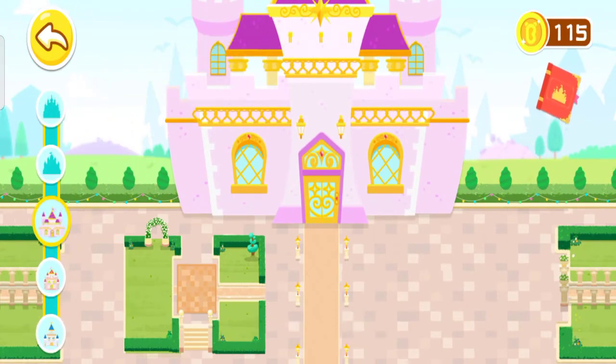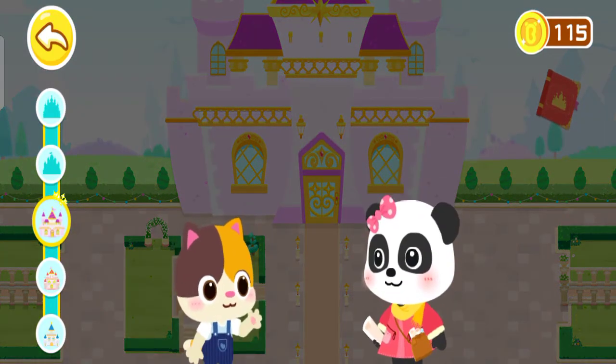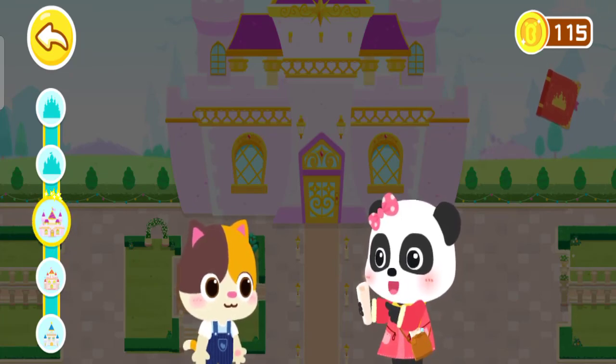Wow, this castle has a garden! Hello, designer Mew Mew. I am Mimi, owner of this castle. Can you help me decorate it? No problem. You can count on me.